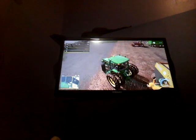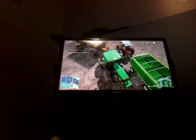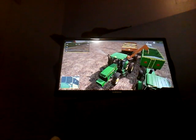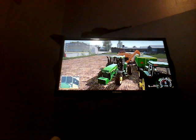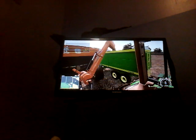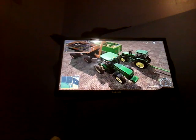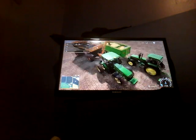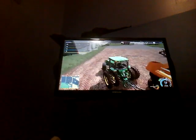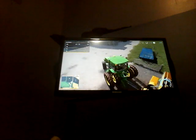Okay, gotta just shine her over here. There we go. I'm just unloading the rest of the corn that's left in this grain cart onto this wagon, so I can take this tractor and grain cart to field 26.